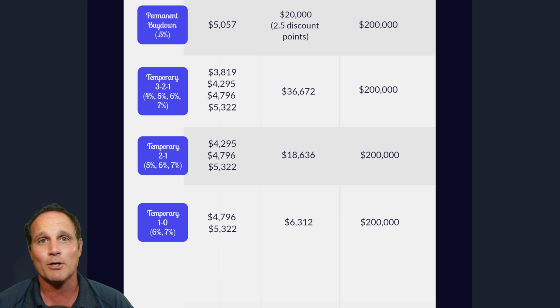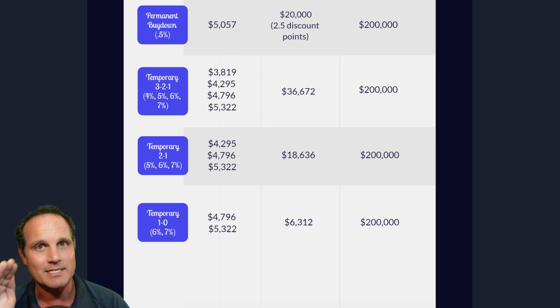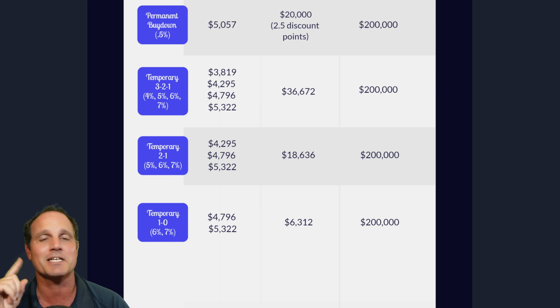What does this temporary buy down mean? Well, it means it's not permanent. It's not for the life of the loan. It is for a shorter duration in the loan, and it will vary depending on those numbers: 3-2-1, 2-1, or 1-0. In a 3-2-1 buy down, for example, the 3 refers to buying the rate down 3 percentage points. The 2 is 2 percentage points, and the 1 is 1 percentage point. And that is for the first 3 years.